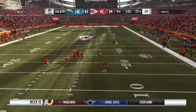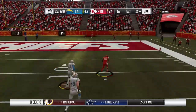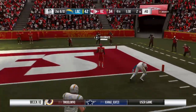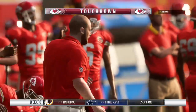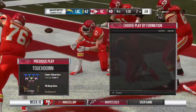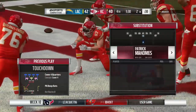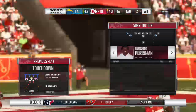Back to throw, eluding the pressure right. Now a desperation throw, deep down. This is caught inside the 15. And he takes this into the end zone for a Chiefs touchdown. Tyreek Hill, 75 yards. And the Chiefs are a two-point conversion away from tying this thing up.